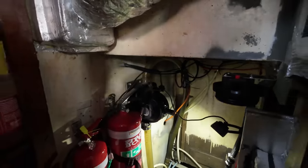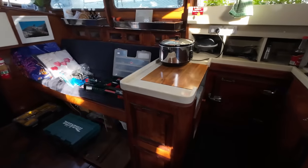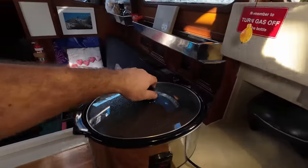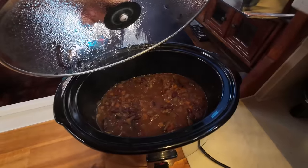Now, gonna sort out some dinner. And dinner today, it's been cooking all day. We have got chunky style stroganoff in there, and I'm just gonna have that on some mash.